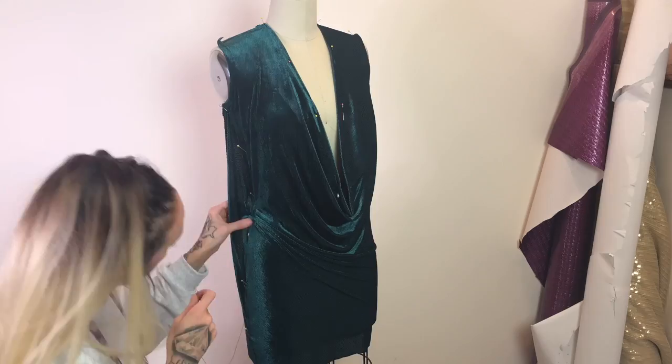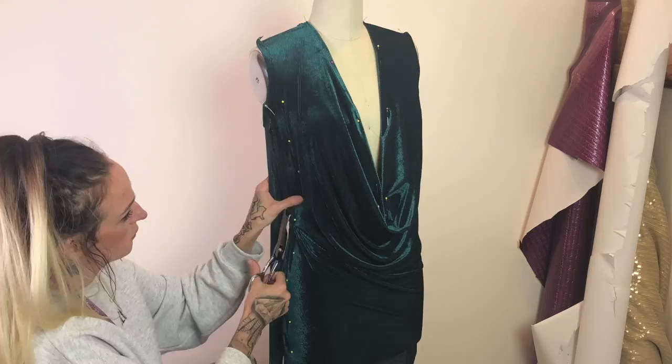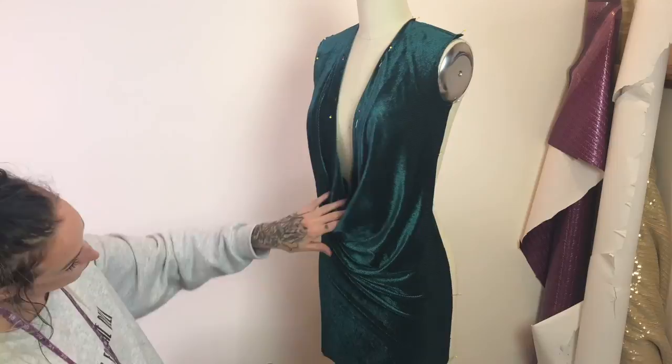So two fabric stores later, I finally found more of this fabric. I redraped the whole front. I took the whole front off the dress that's already done and put this one in. And then when I put it in, I realized the draping looks nice here, but it didn't look as great on me. So I ended up cutting it in half and ditching the bottom half entirely.